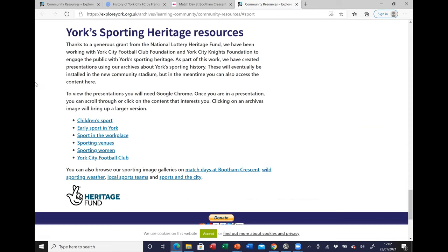One of the things we are going to do is get a digital touchscreen installed at York's new community stadium with some digital content, some presentations on it that people coming backwards and forwards into the stadium can actually browse the archival content without having to have the originals on site. So digital content is a good way of exposing your audiences to what you hold without having to worry too much about the security in the same way.